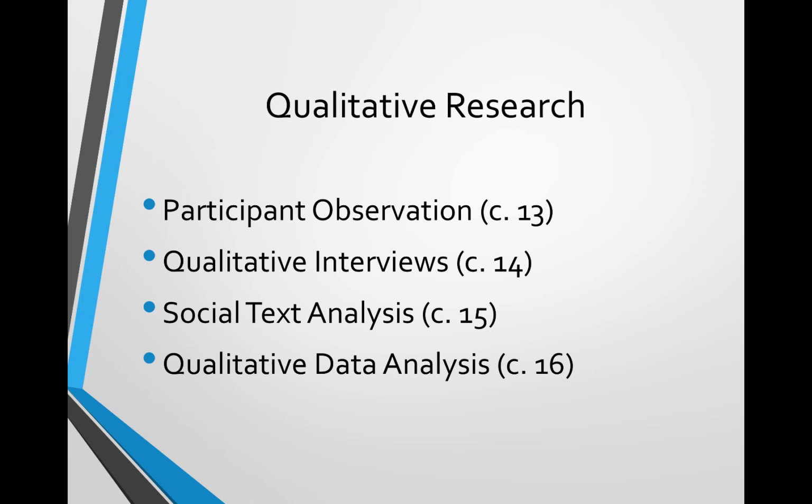And so participant observation is the idea where, as the title suggests, we are observing the participants that we are interested in studying. Qualitative interviews, as you would expect, they're interviews. They tend to be in-depth interviews, ranging in length from 30 minutes to 90 or more minutes. Interviews are recorded, verbatim transcribed usually, and then that transcript becomes the data that's analyzed.